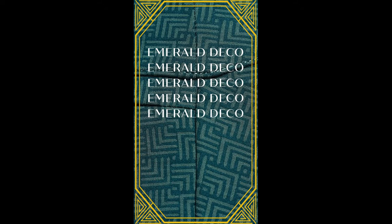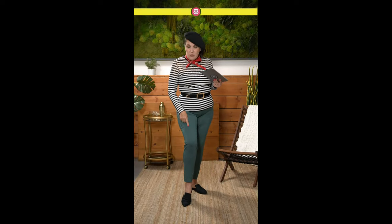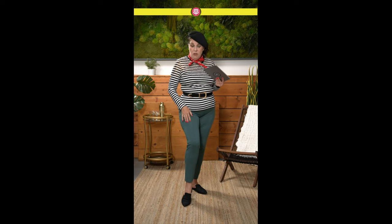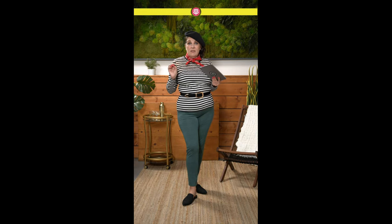You can't go wrong with a really good, solid, beautiful, timeless pattern. And this lovely Art Deco pattern is one of those. With these two shades of green in these pants, makes them very unusual. You're not gonna see them anywhere else. Beta Brand makes limited edition products, designs, colors, and patterns so that you're really getting a one-of-a-kind designer piece.